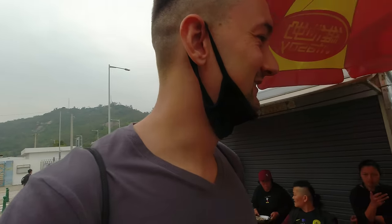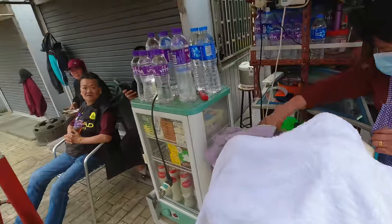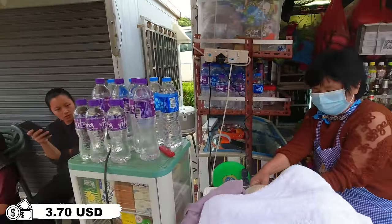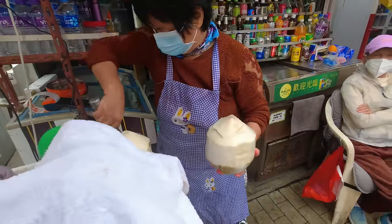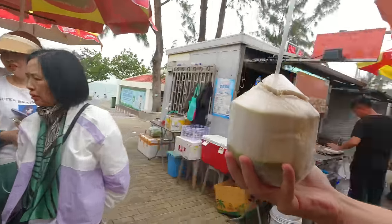Hello. Oh, you have coconut here? Yeah, coconut. How much is a coconut? 30. Okay, one coconut, please. Let's start with a coconut. Why not? What's better than getting a coconut right on the beach? Let's see if I still have the local currency. But so far, always possible to pay with Hong Kong dollar as well. 30, right? Okay. Thank you very much.